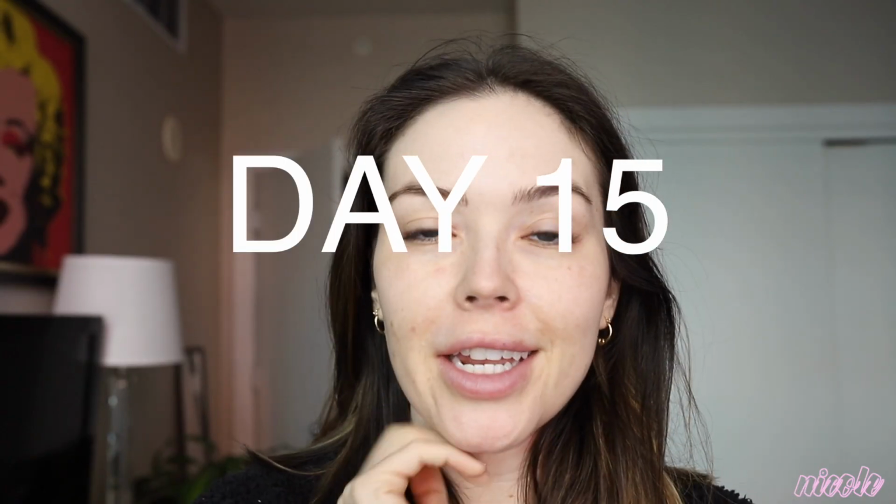Progress. And so it is day 15 and I woke up and I feel like these little spots have significantly healed since the initial breakout, and I just wanted to share that with you. So here is an update on my skin. This one in particular has really gone down finally, and then the rest are just fading.